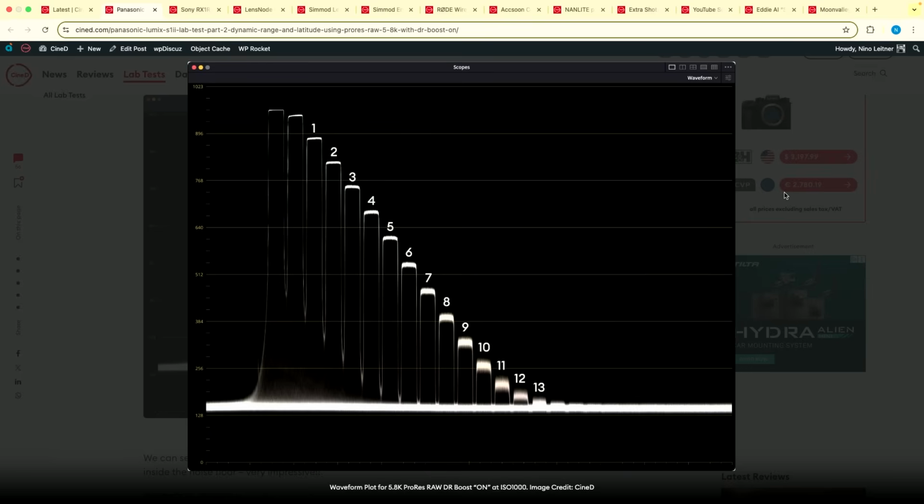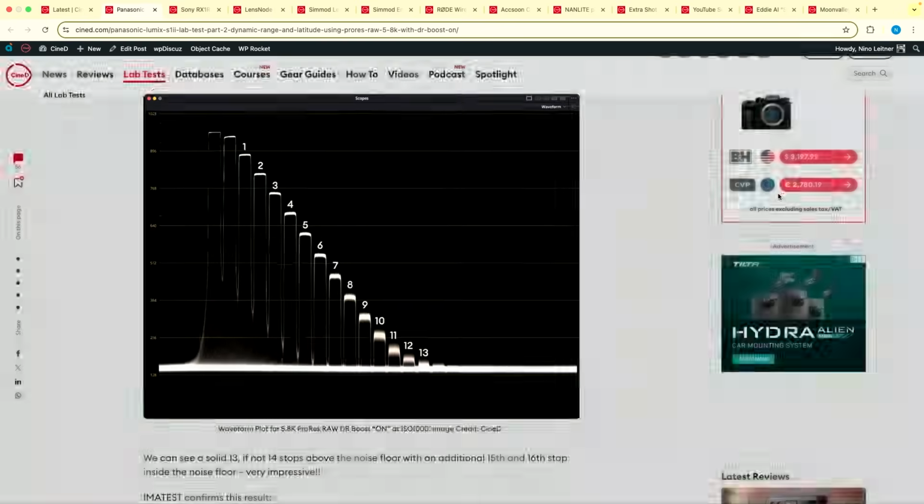Yeah, so one thing which is very important to note here, the ProRes RAW is extremely capable. The thing with Panasonic, as far as I'm concerned, when you move to the compressed video codecs, I think this is still a bit of an issue because the noise reduction is working very, very strong. And then maybe the picture, at least for my taste, is too smooth. But back to the lab test, we are really pleasantly surprised to see first that Panasonic did tackle the issue. DR boost on is now really working, and the results are very good.